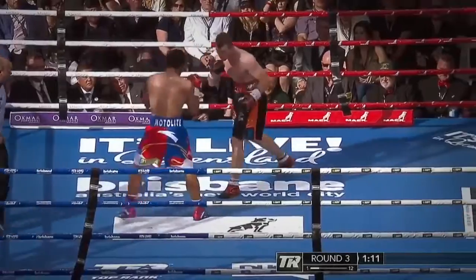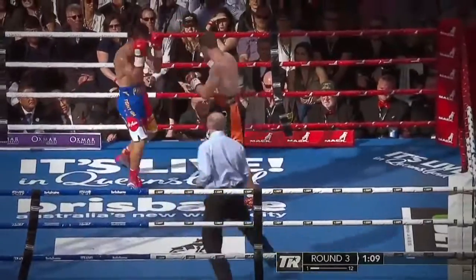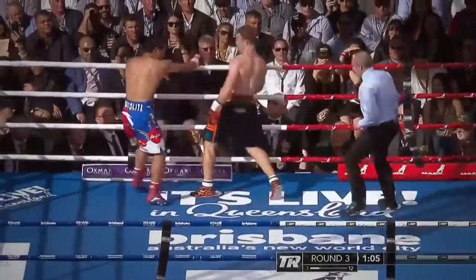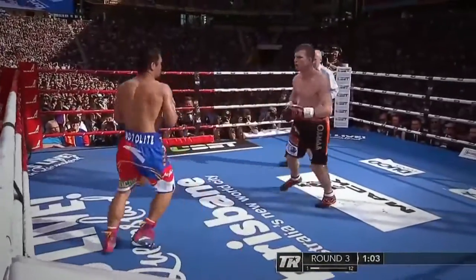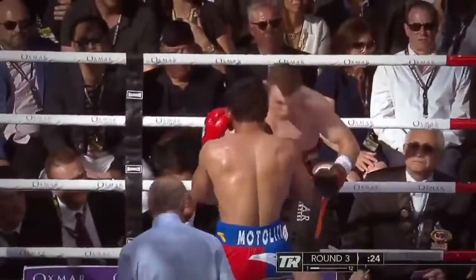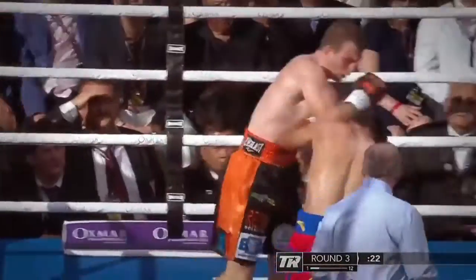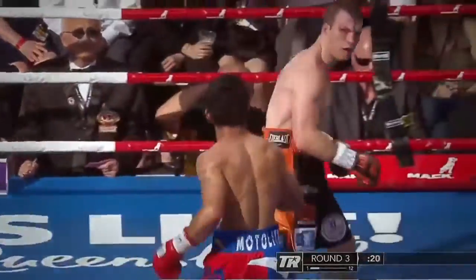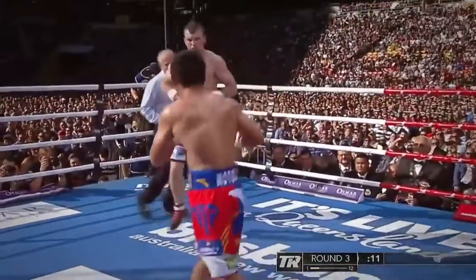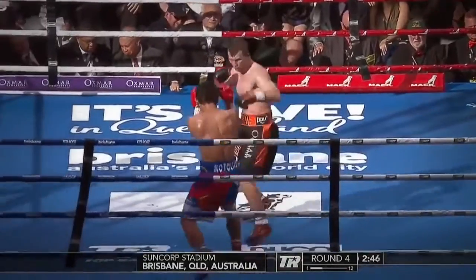Backs off Manny. Horn slides around to his left, sets up. Manny comes in, gets off first. Jeff Horn lets out with the right hand but misses. Pacquiao tries the counter and he misses. Manny misses it over the head. Oh. Catches him with the left hand. Then he got the right on the chin there. He worked well though. Nice combination of punches by Manny Pacquiao. Manny clips him with the left hand again in Australia.